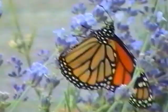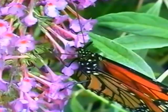Flower nectar is the monarch's food source. It uses its long, hollow tongue to sip flower nectar. When not drinking, this tongue is curled up.